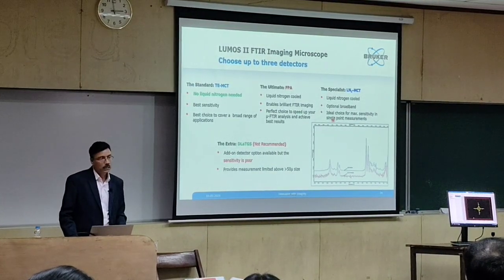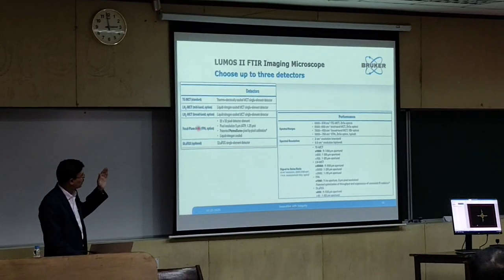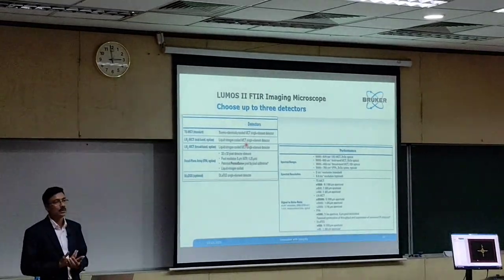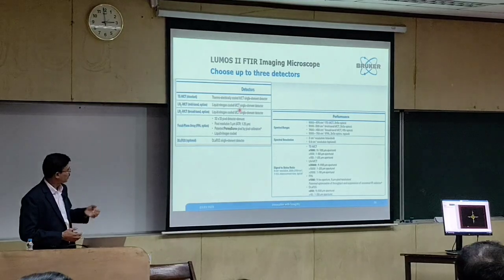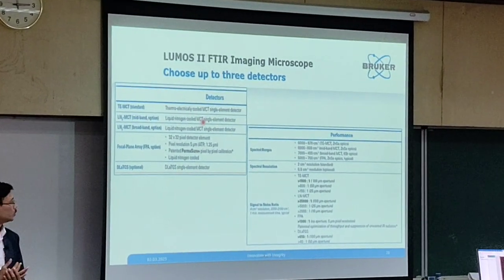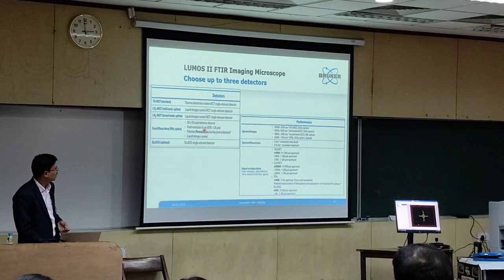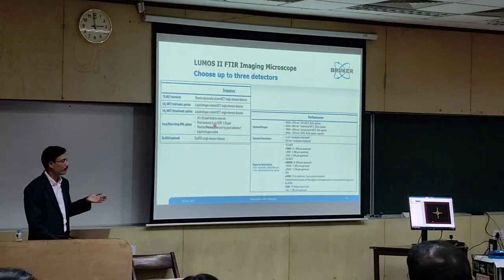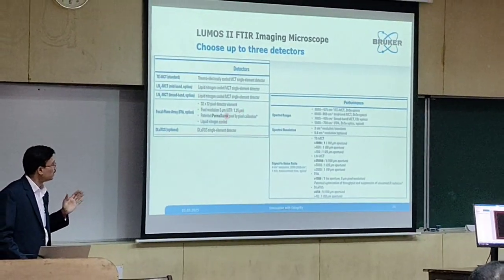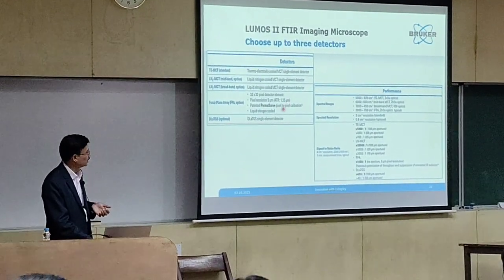Specifically in the liquid nitrogen MCT detector, there are different options like mid band, wide band, etc. If you want to cover a broader range from say 450 centimeter inverse and above, then the broad range LN2 MCT is there. Otherwise, in the normal case it is a mid band, from 600 onwards. The focal plane array detector comes with 32 by 32 pixels. One pixel you can consider as 5 micron for transmission and reflection, and for ATR you can go still lower, to 1.25 micron. This is the pixel, or the particle size, we can measure.